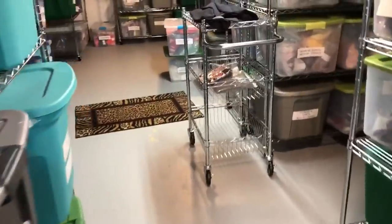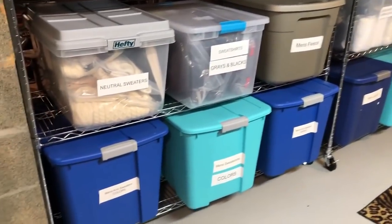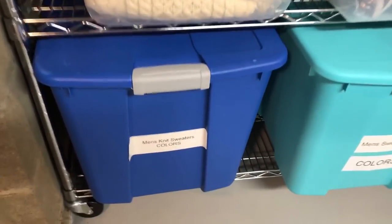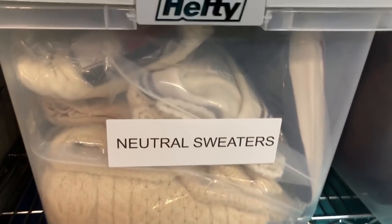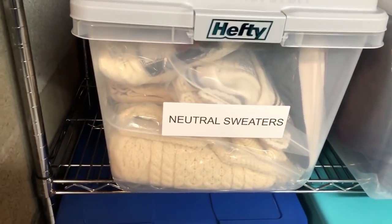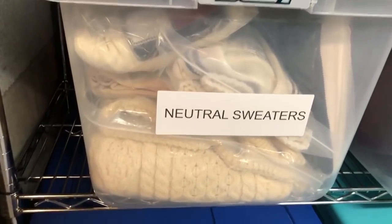The next item up is a sweater. It's a men's sweater, and you can see I separate sweaters by colors. So I have darks, neutrals, and colors. This system works great for me. I don't use identification numbers, and a few times I have pulled the wrong item, but I pretty much know my items because I'm in these bins constantly. So I'm able to tell what's what.